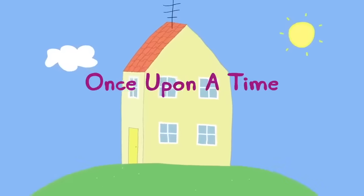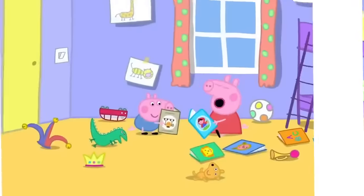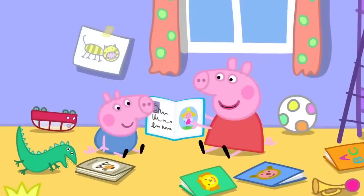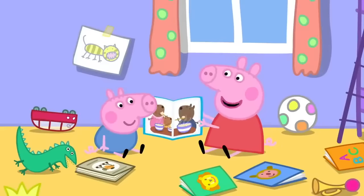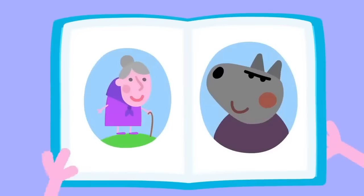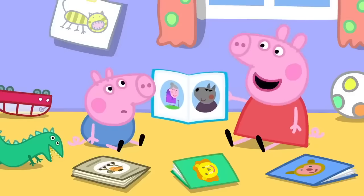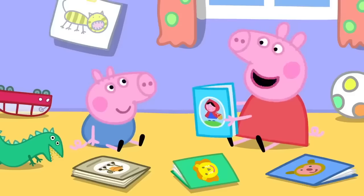Once upon a time... Peppa and George are looking at storybooks. Look, George, this is an exciting adventure. There are fairies and three bears who can't stop eating porridge. And a naughty wolf who's looking for an old lady to eat. Don't worry, George. It's always a happy ending. I wish we lived in a fairy story.